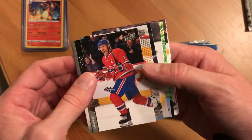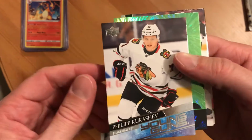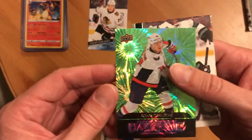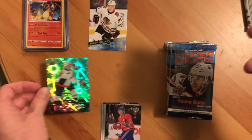Looks like we got a laser here. I opened one box of these, and first Young Guns already. So Philip Khrushchev, not familiar, but we'll look him up afterwards. And then these Dazzlers, I think these look really cool. So set that one aside as well.